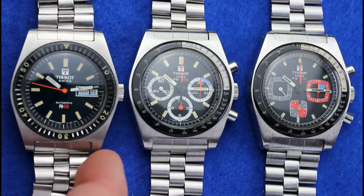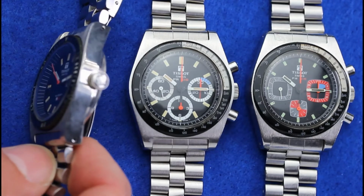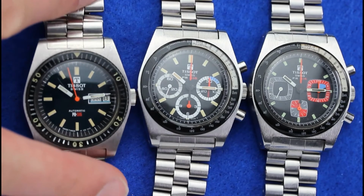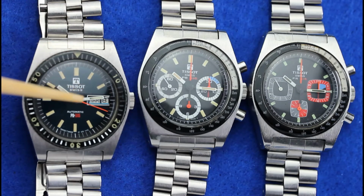In fact, the cases are pretty much identical, except obviously the one on the side here doesn't have pusher tubes in it. They also did a sonorous version of this that had a mechanical alarm in it. So the one on the far left here is effectively a dive watch, although it's not really all that water resistant. It uses an in-house automatic movement, the Tissot 794, and a version of this one without the day, so it just has the date wheel on it, was actually used by Roger Moore in Live and Let Die.